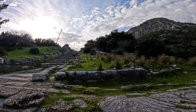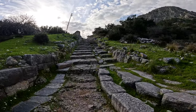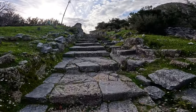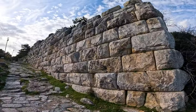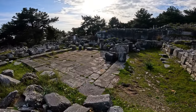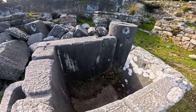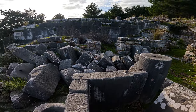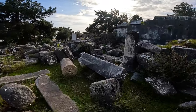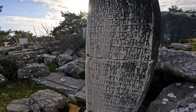Okay, made it to Priene. Only 15 minutes to spare too. They close at 5, it's 4:45 right now. Hey, check out this ancient stairway. Oh wow, it's the Bouleterion. Beautiful inscriptions.